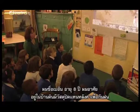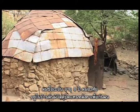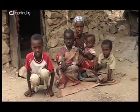My name is Bayan and I'm 8 years old. I live in a mud house. There is a cover on our house to protect from the rain. 5 of my family live in my house.